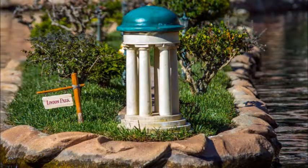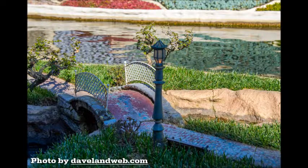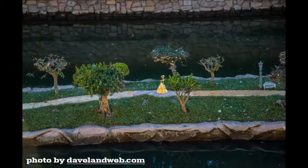On the right, we see London Park, where Peter Pan flew over with Wendy, John, and Michael Darling. They flew with the help of Tinkerbell's pixie dust on their way to Neverland, where they would never, ever have to grow up.